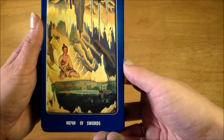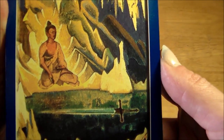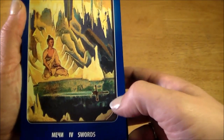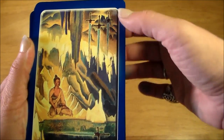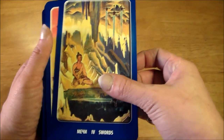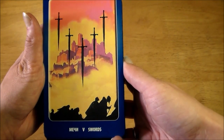Here's your Four of Swords. Oh, look at this. Look at that. Come on. And then you have, well, there's the 1 sword in the water down there, actually arranged like they are on the Rider-Waite-Smith, right? And then your 3 up here. Here's another one where I believe that these swords were added.